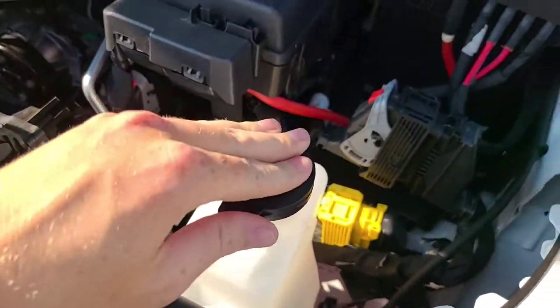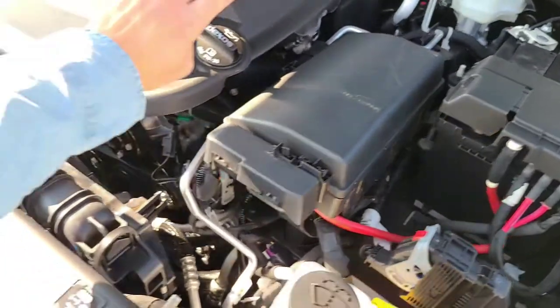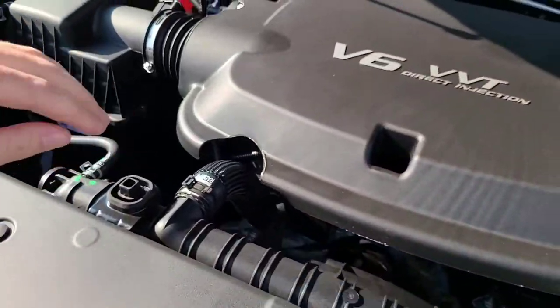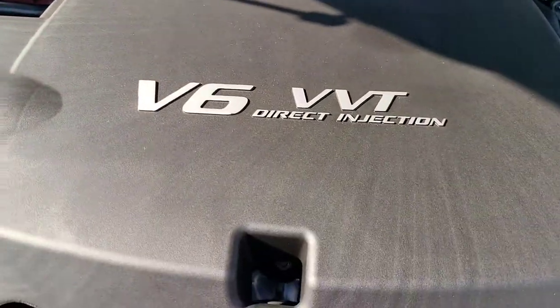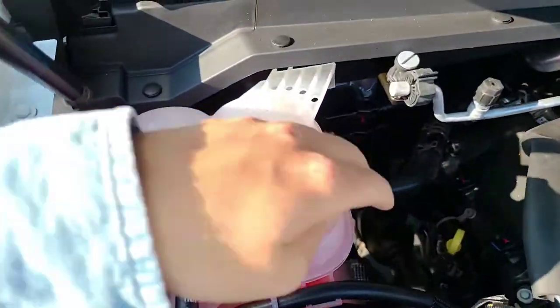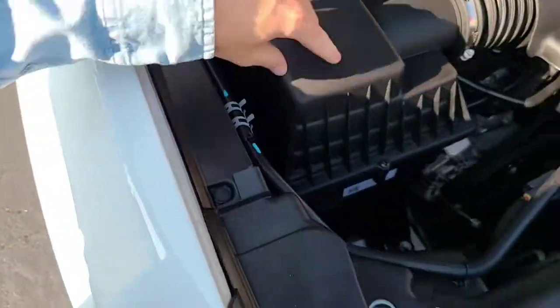Looking at our windshield washer fluid up front, fuses here, battery here, brake fluid here, oil fill here. Dipstick is actually going to be... I'm not seeing our dipstick. There it is, on the side of the engine. So right here is our dipstick. You can see we got our coolant here and our air box here.